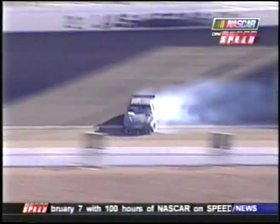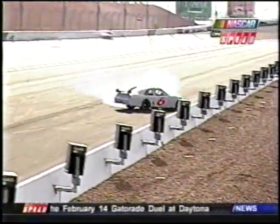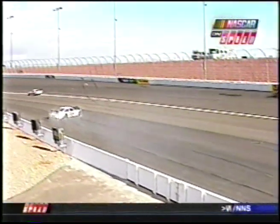One of the guys that was beneficial in being able to save the car was Jacques Villeneuve. He was able to keep the 27 car off the wall, which is a very big plus for this entire team. Others not as fortunate. Watch this. Oh, David Reutimann. Hard hit. Hard hit.